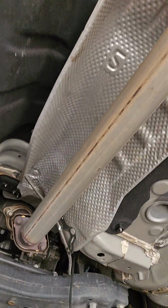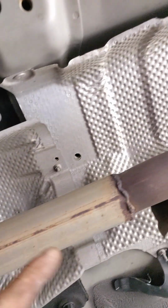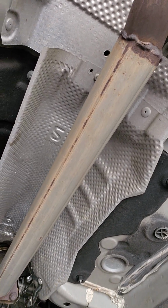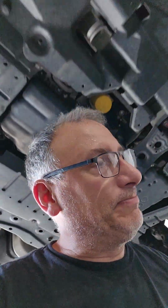So the customer continued to drive around with no oxygen sensors, and this is old work. You can tell this is old work, probably at least a year old. So the customer continued to drive around with no oxygen sensors and no catalytic converter. That's so good for the environment and your fuel economy.